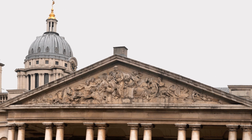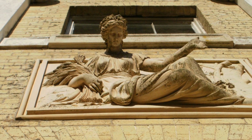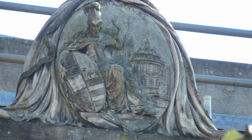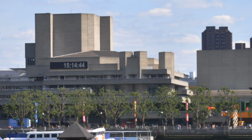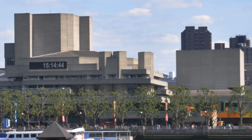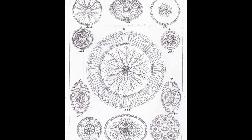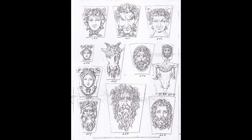And yet today, Mrs. Coade is hardly known outside the circles of architectural historians. All traces of her London manufactory were swept away during the construction of the South Bank complex in the 1950s. We have no known portrait of her, just a few handfuls of so-called catalogues, loose-leaf sheets advertising her products.